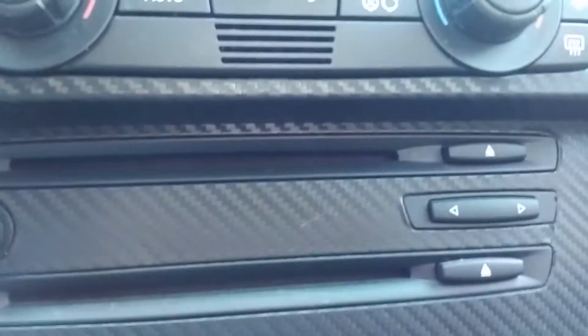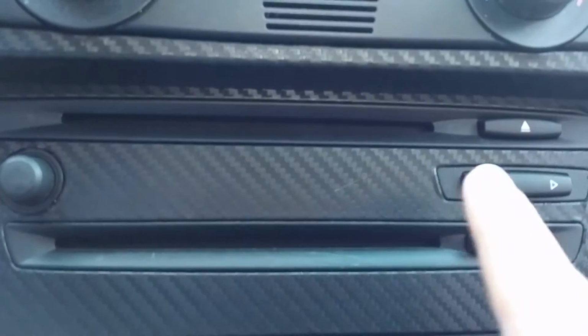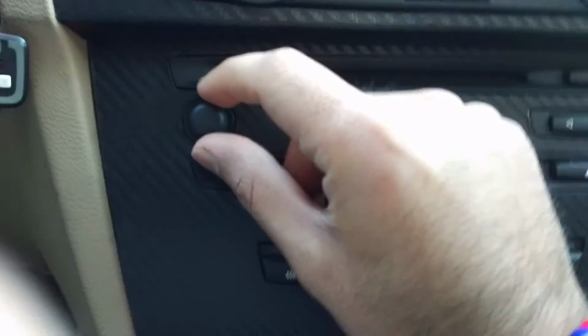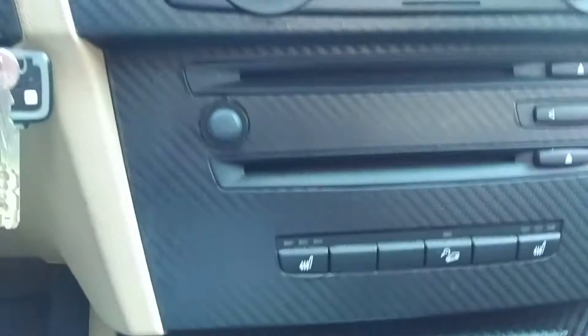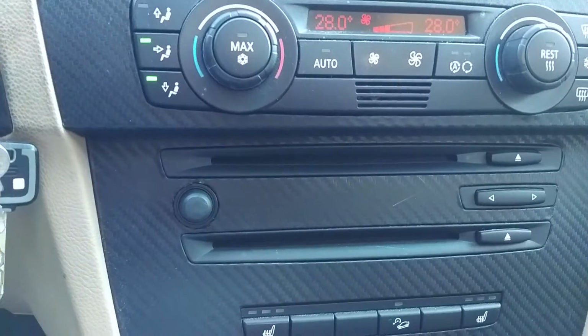So let's go lower over here. This top compartment is for the CDs, so MP3s or whatever you have. This is to switch tracks for the CDs. This is the volume button. As you can see, it's very small. It's about a centimeter and a half in diameter, but it's nice, soft touch. And although the sound button is small, the system is impeccably powerful. So I'll show you the sound system in a bit.